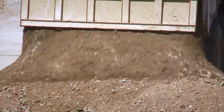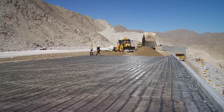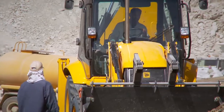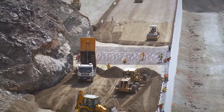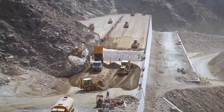On top of the geogrid, a pre-wetted granular material with high frictional qualities was deposited, distributed, and then subsequently leveled and compacted to a depth of 200 mm for each layer. Once again, bulldozers, graders, and rollers were used for this segment of the process.